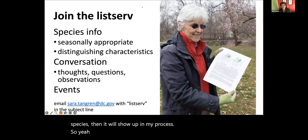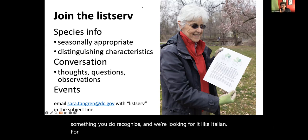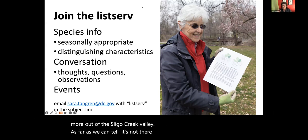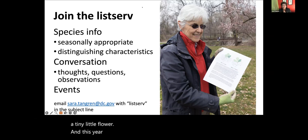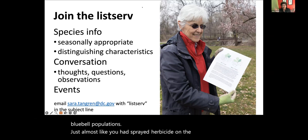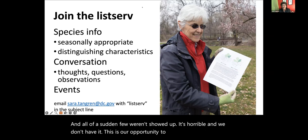So yeah, when you see something you don't recognize, or if you see something you do recognize and you know we're looking for it, like Italian arum, for example, and the incised fumewort, you know what? Let's keep incised fumewort out of the Sligo Creek Valley. As far as we can tell, it's not there. This thing is a bad, bad thing. It's a tiny little flower. And this year we saw multiple instances of it killing bluebell populations, almost like you had sprayed herbicide on the bluebells, and all of a sudden fumewort showed up. It's horrible. And we don't have it. This is our opportunity to keep not having it.